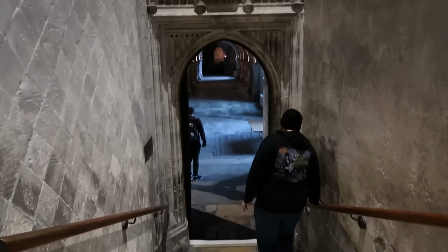We just went down into something called the crypt, which is just this whole other level underneath that has all kinds of interesting things, even have artifacts you can look at, but unfortunately they don't allow any photography or filming down there, but definitely worth visiting.